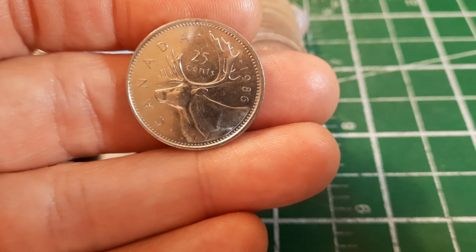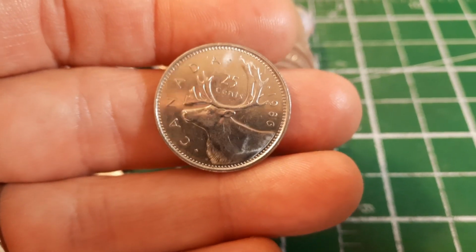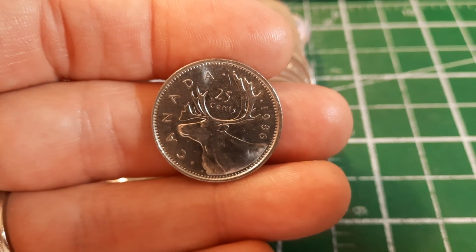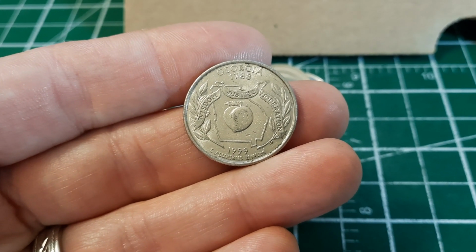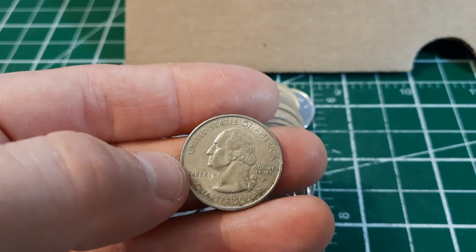So we'll set this aside. I don't know if it's going to upgrade because we've found so many beautiful BU coins, but you never know. We'll set it aside and we'll just check just to be sure. Same roll, and this is our fourth American. This is a 1999 out of Georgia, and this one is minted in Philadelphia.